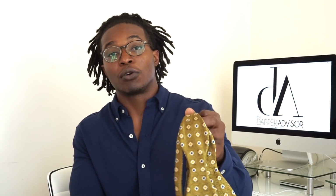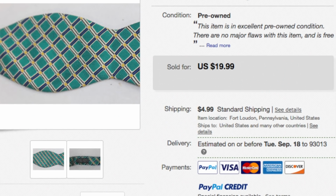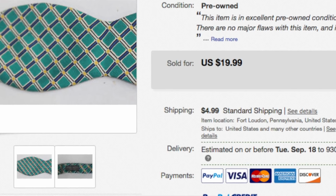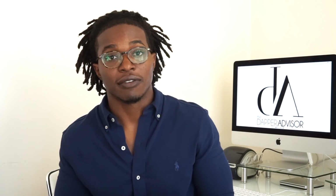And keeping things going with the accessories, I picked up another bow tie, and this is from Robert Talbot. And this is a classic bow tie, nothing crazy about it. Nice little geometric prints on there. And bow ties sell just like regular ties, anywhere between 15 and 25 bucks, really just depending on the print. And this was pure silk, Robert Talbot, and definitely should be a good flip as well.